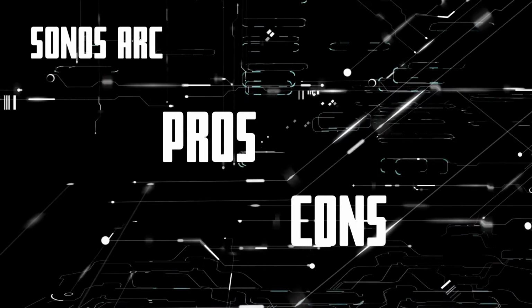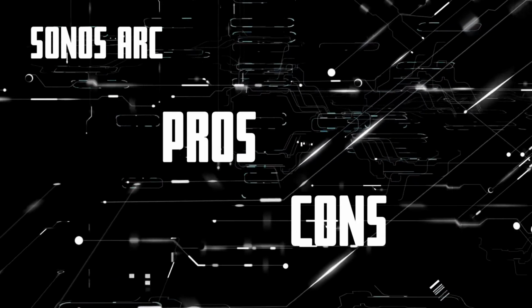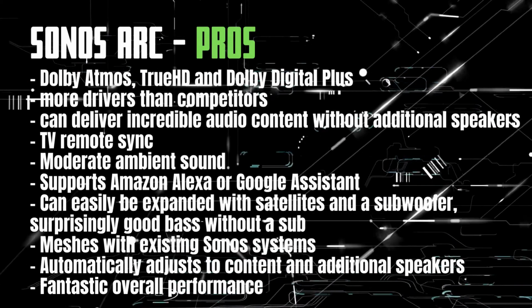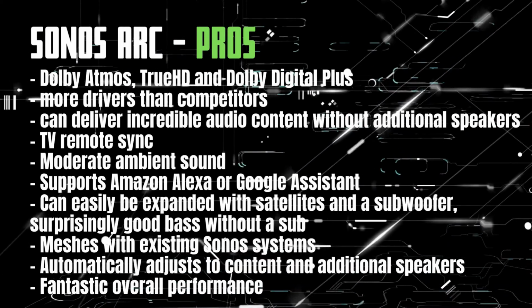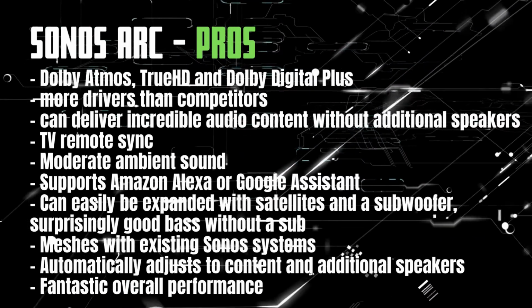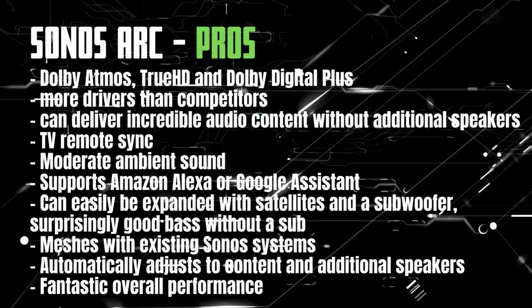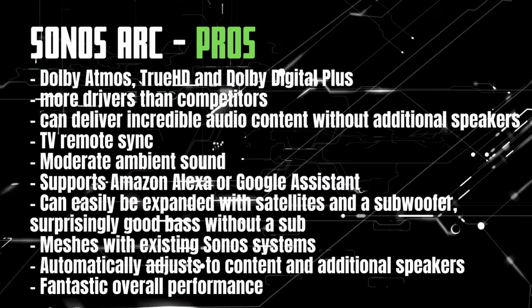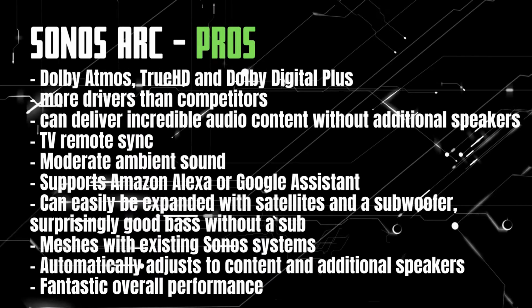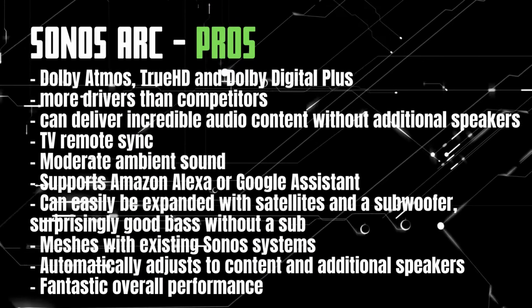Let's look at Sonos Arc soundbar pros and cons. Pros: Dolby Atmos, TrueHD and Dolby Digital Plus. More drivers than competitors. Can deliver incredible audio content without additional speakers. TV remote sync. Moderate ambient sound. Supports Amazon Alexa or Google Assistant.